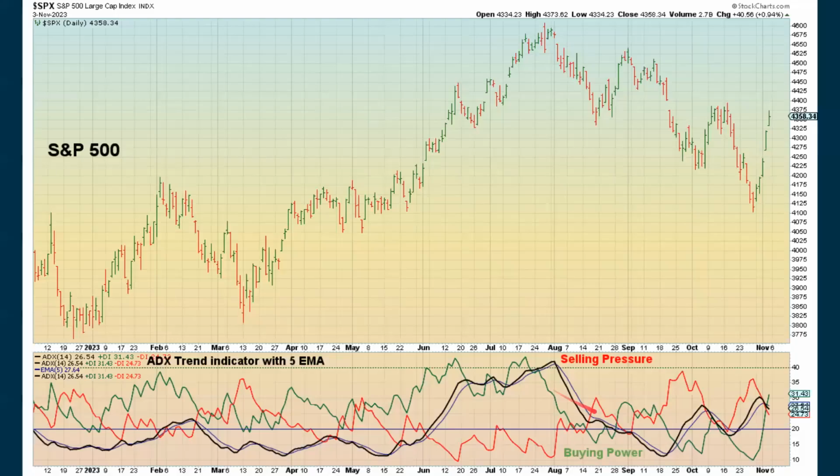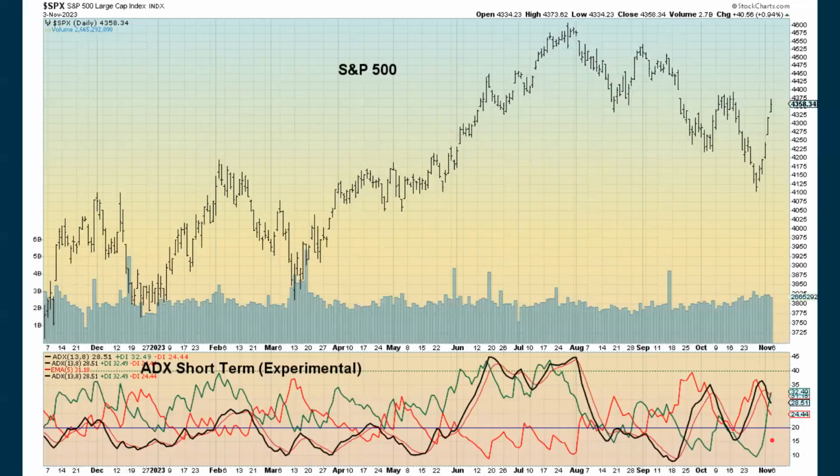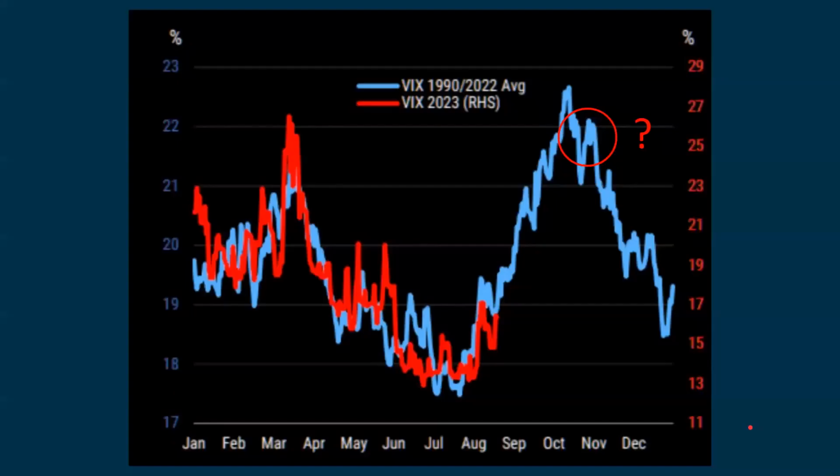Here's the condition of the trend now, showing that the green line is on top of the red line. So that's positive. The ADX, the dark black line, is below its moving average. That shows it's a weakening trend, but it's still above 20, so we are still in a trending environment. And short term, also, the green line is going above the red line. We're below the moving average, but we're still above 20.